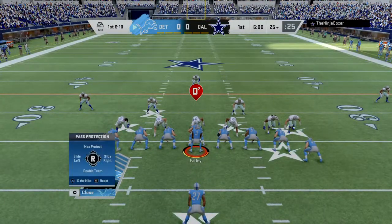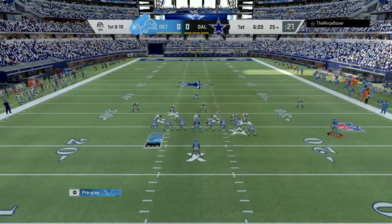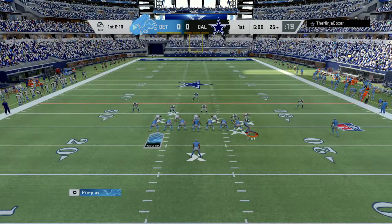Watch safety creeping. Safety's creeping. Check three. Check up, go.